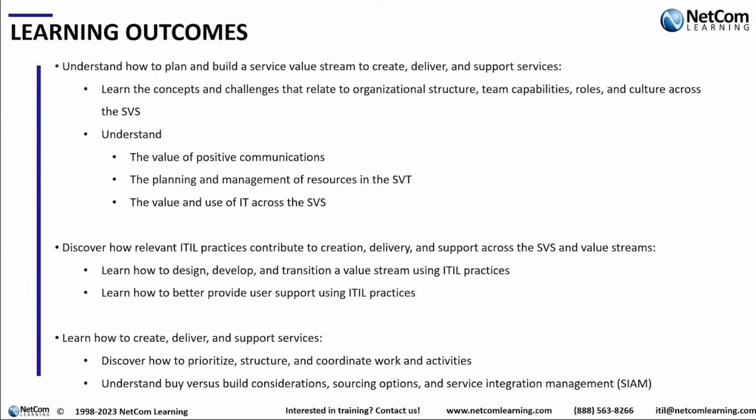It can also help you discover how the relevant ITIL practices contribute to creation, delivery, and support. The stuff I just mentioned is very high level, right? It's holistic. It's about planning, team capabilities, communication, collaborating, creating value. The practices are very specific. If you are familiar with ITIL Foundation, you would have heard about various practices like the service request management practice, incident management practice, problem management practice, change management practice.